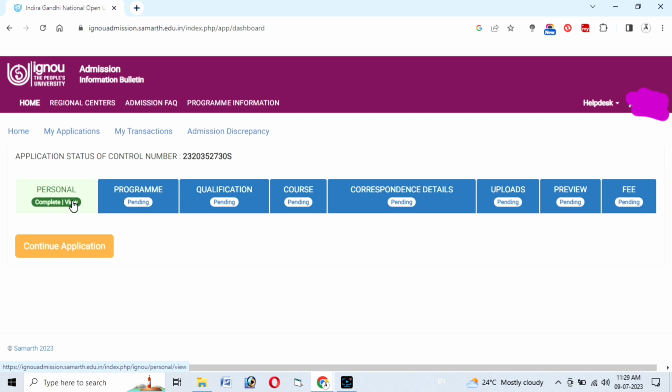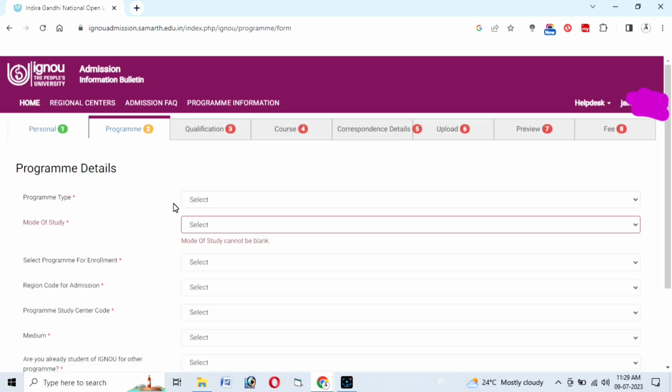And personal information shows complete or view. If you click view, we can see the old one. And afterwards, if there is no change, we can go to continue application, so that we will go to the program chart. That is the second stage. And the third stage will be qualification, the fourth stage will be course detail. Let's go with continue application.